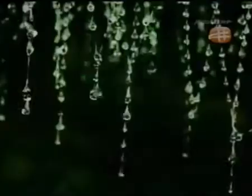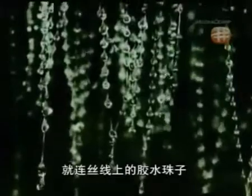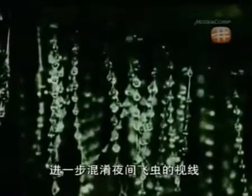As night falls, yet another trick the fungus fly larva has comes to light. It's bioluminescent, able to glow in the dark like a small torch, creating a deadly lure. And even the sticky globules on the larva's threads flicker in the dark like a starscape, adding to the confusion for night-flying insects.